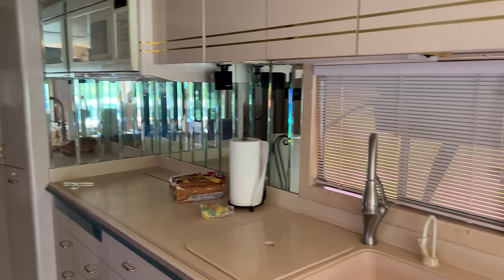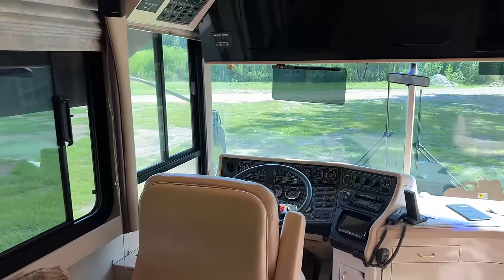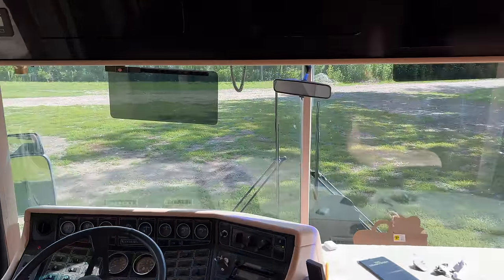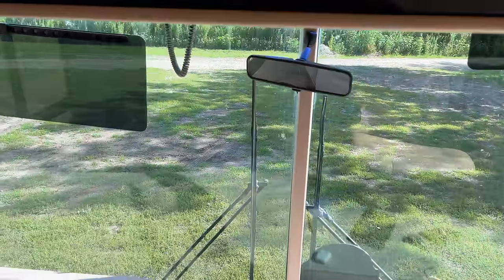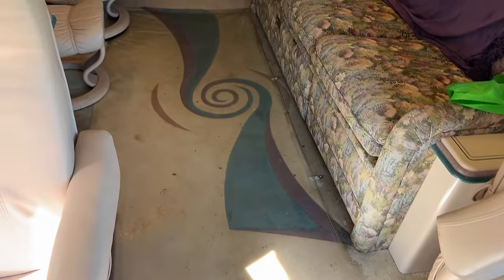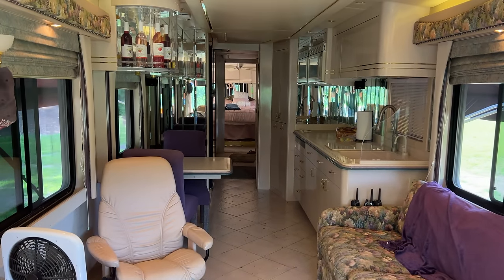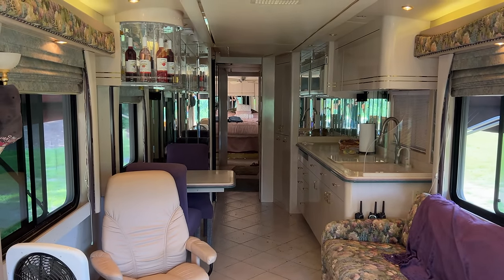There are not any slide outs on this coach. No slide outs on my coach either. Makes it really nice because when you're going down the road, it doesn't hinder you from getting to any other part of the bus. You can always walk right down the aisle, get to the bathroom, the bedroom, wherever you want to go.